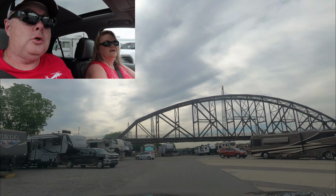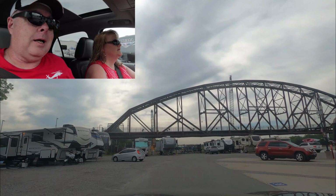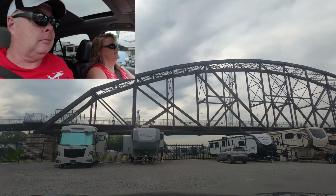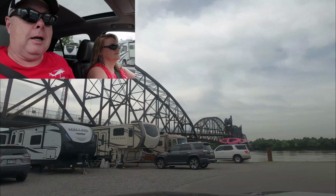Okay, there's a lot of empty spots here right now. We've been here 2 nights. This is Friday. This place has been full since we got here. I mean full, because we're in overflow. We just have water and electric, and it was packed. I mean, there was probably, you know, 70 or 80 RVs in here.